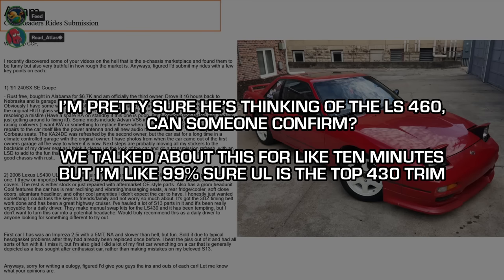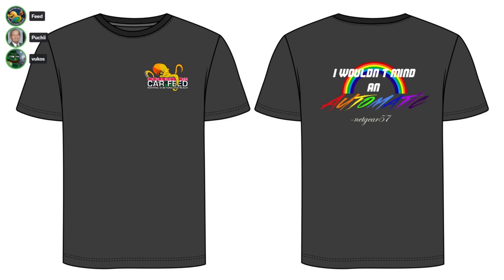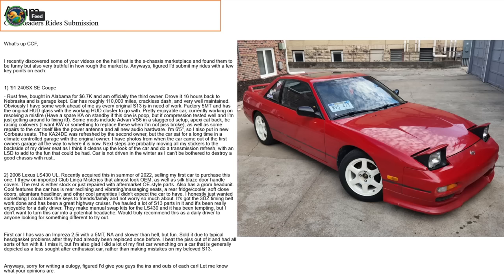What do you get on the Executive Package? We got a new shirt from Bobby Sausage. I wouldn't mind an automatic at Gear 57. Very nice.